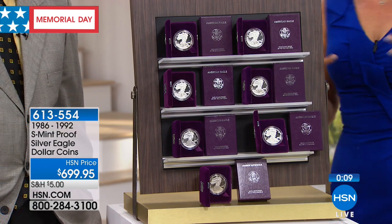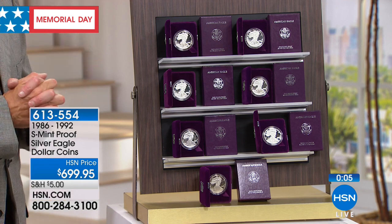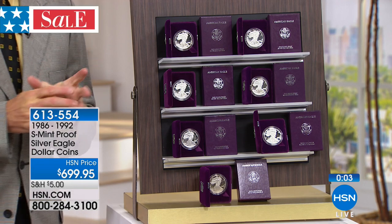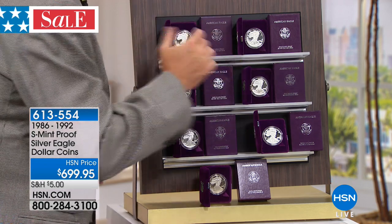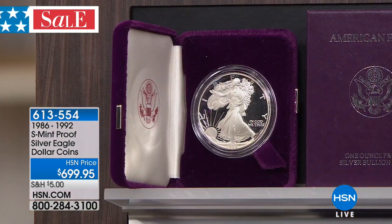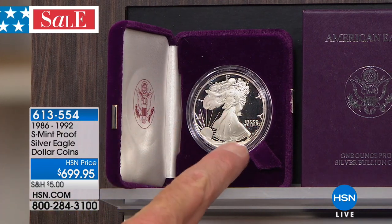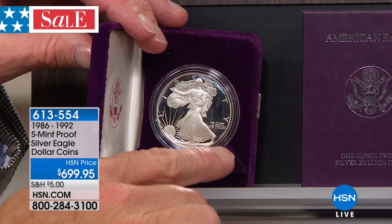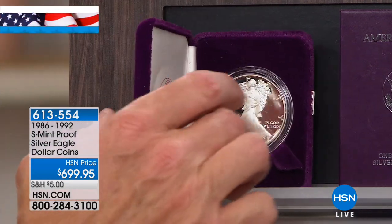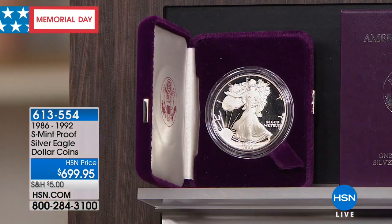Again, the Silver Eagle is probably the most collected silver coin in the world today, bar none, and these are the first seven. Now, do not confuse these with the regular issue American Silver Eagle, the mint state coin. This is the proof coin. This right here is the collector or presentation coin, denoted by the mint mark, denoted by the special packaging, and of course denoted by the mintages.